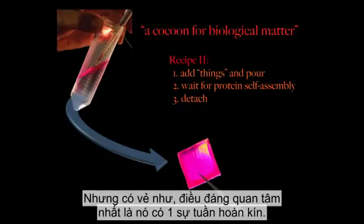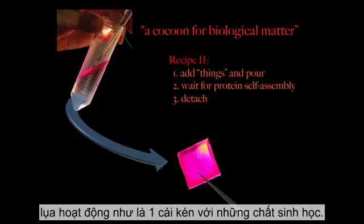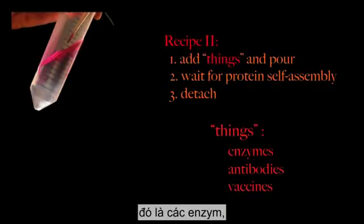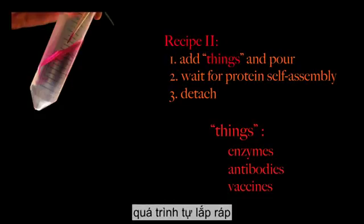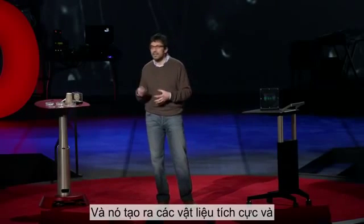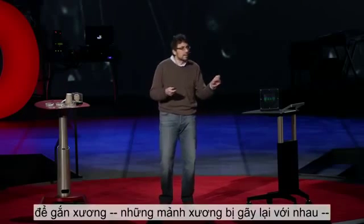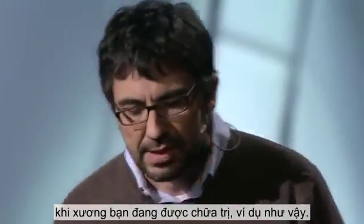But probably the most remarkable thing is that it comes full circle. Silk, during its self-assembly process, acts like a cocoon for biological matter. So if you change the recipe and you add things to your liquid silk solution, like enzymes or antibodies or vaccines, then the self-assembly process preserves the biological function of these dopants. It makes the materials environmentally active and interactive, so that screw that you thought about beforehand can actually be used to screw a fractured bone together, and deliver drugs at the same time while your bone is healing, for example.